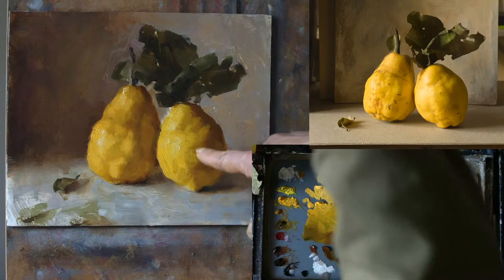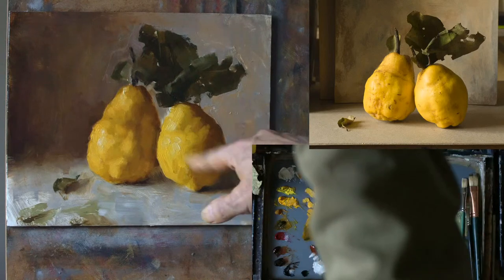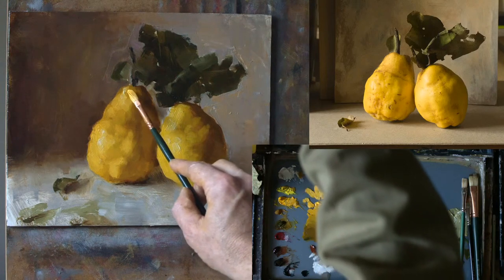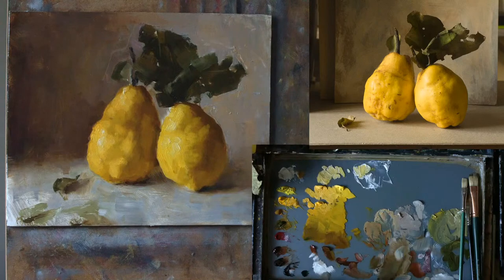I think I'm going to go back to this quince, to the light side of this quince a little. But before I do, my values have gone a bit haywire up here. Better.